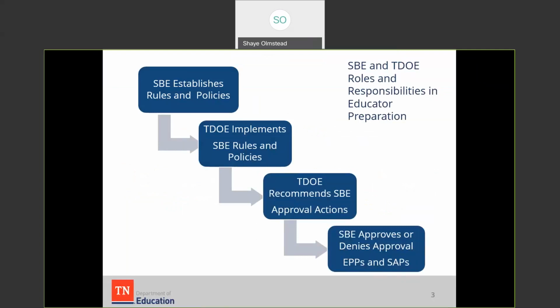So in Tennessee, we have a separate state board of education that establishes rules and policies. We are then tasked with implementing those policies. And then this part of work, the program approval side of it, whether it's a CAEP managed review or a Tennessee managed review, leads to recommendations that go to the state board for approval action. And we have a number of different types of approval decisions that can be made based on the outcomes. And either the state board approves or denies approval of both the EPPs and the programs that those EPPs offer. So we do reviews at the provider level and the program level.